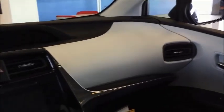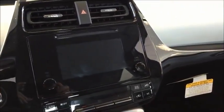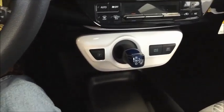Hey, I'm going to take you out and show you a Prius that we have in inventory. Michael, this 2016 Prius just has a great looking interior. It's two-tone. This car also features backup camera, Bluetooth audio, Bluetooth phone, hands-free, heads-up display, shift control out of the way of the knee. It has a tray for holding your phone.